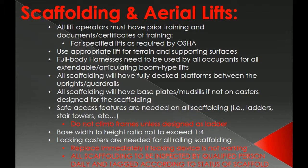Base width to height ratio not to exceed 1:4. Locking casters are needed for all rolling scaffolding. Replace immediately if locking device is not working. All scaffolding to be inspected by a qualified person daily and tagged according to status of scaffold.